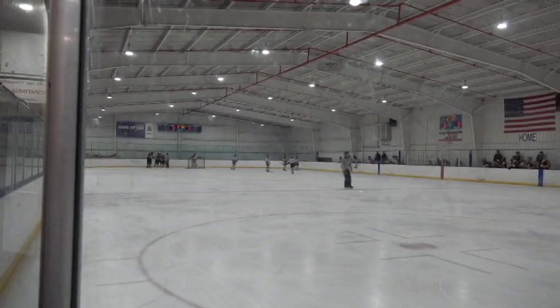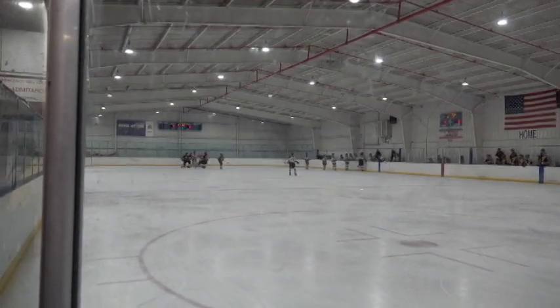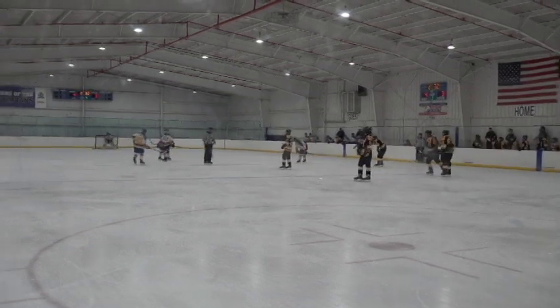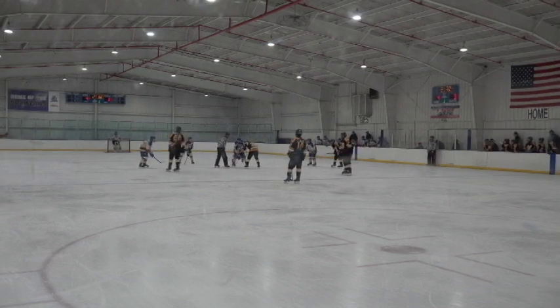2:32 left to go here in the third period. Waubonsie takes a 4-3 lead. All right, folks, time's going to be a factor here momentarily. Eagles down by 1. We need a strong push.